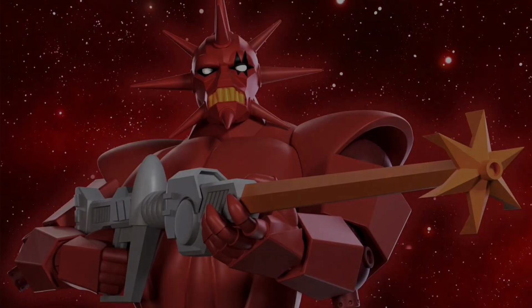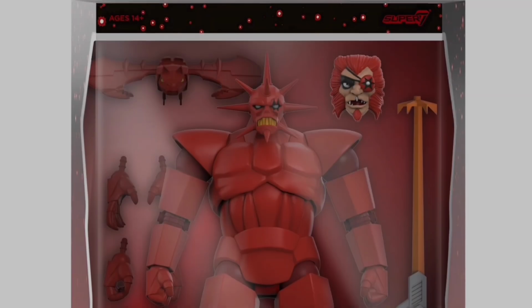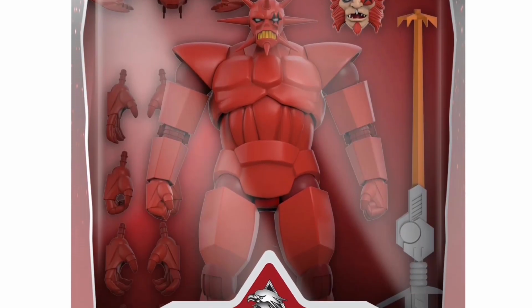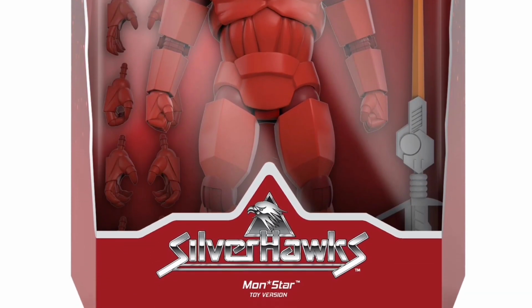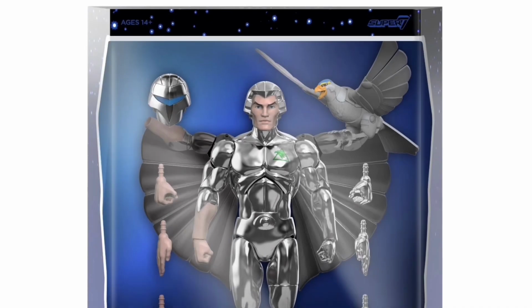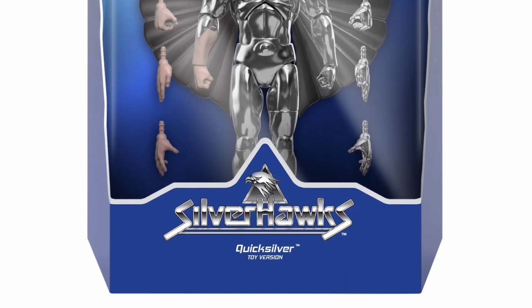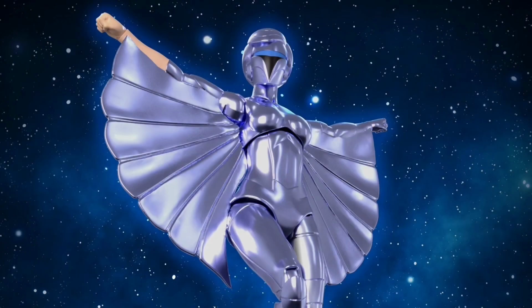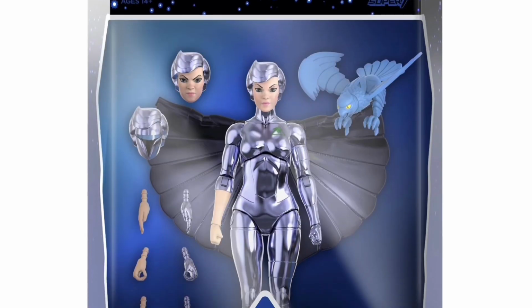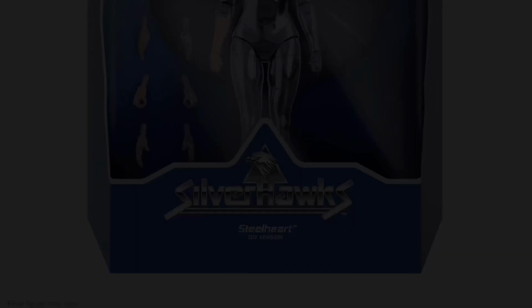We've got Buzzsaw. He's got 2 heads, 4 hands, and a Shredditor. Monstar's got 2 heads, 10 hands, Rifle, and Sky Shadow. Quicksilver's got 2 heads, 8 hands, 2 human and 2 winged arms, plus his Tallyhawk. Steelheart's got 3 heads, 8 hands, 2 human arms, and 2 winged arms, and Razor. And the Super Pack set is only available until September 8th of 2023, so get on that now.